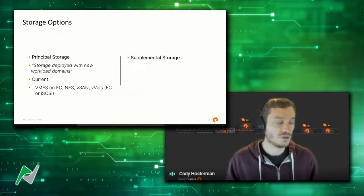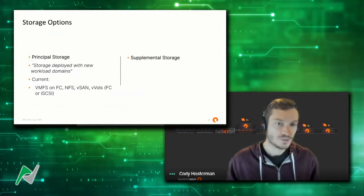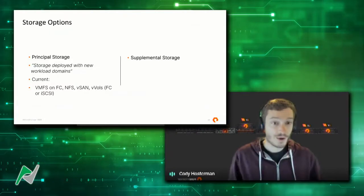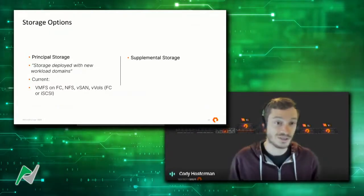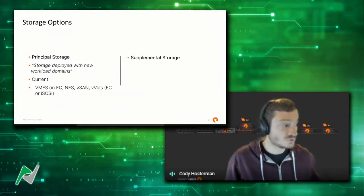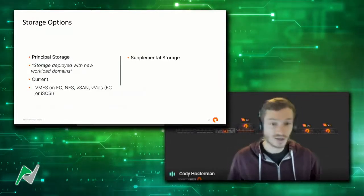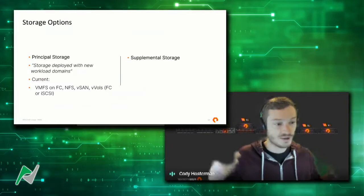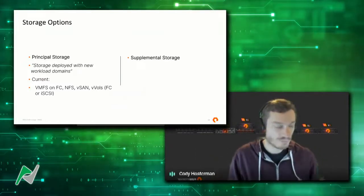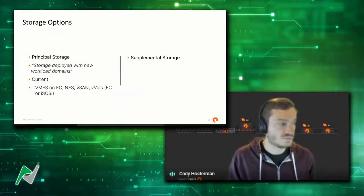There's also something called supplemental storage. Supplemental storage is, hey, I've deployed a workload domain, and I can now add any other supported storage into that workload domain. So, hey, my vVols is my principal storage for my workload domain, but then I also want to add VMFS. I want to add an NFS mount. Maybe I do also have vSAN in that environment that I want to use. And so supplemental storage is really any one of those things I mentioned before.